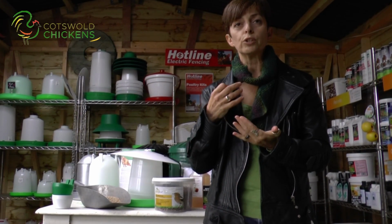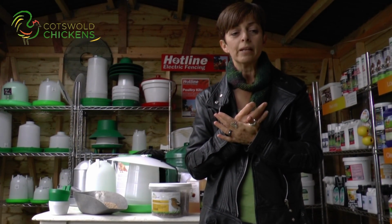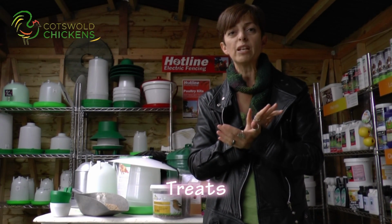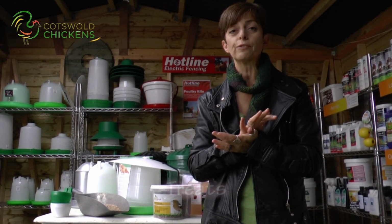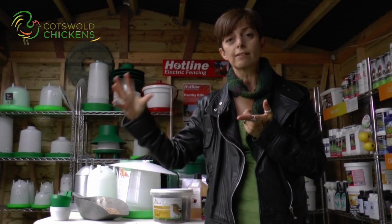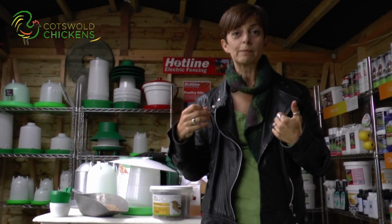So you need to make sure that your feeders are well filled up in the morning so that they've got plenty of food to be eating. Do keep any treats that you're giving them to a minimum, and make sure that they're healthy treats. There are lots of different things that you can give chickens, but as I said, keep it to a minimum and keep it towards the end of the day when they're eating less, so they're filled up on their pellets and their proper food and what they're supposed to be eating.